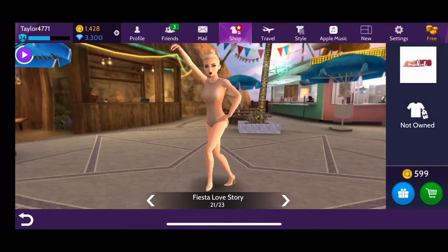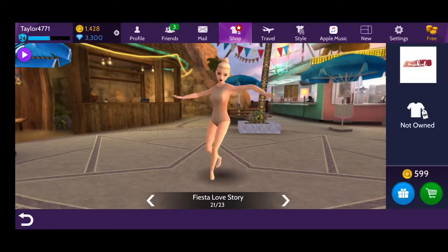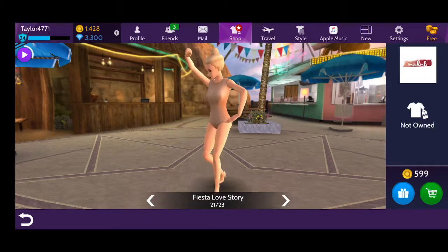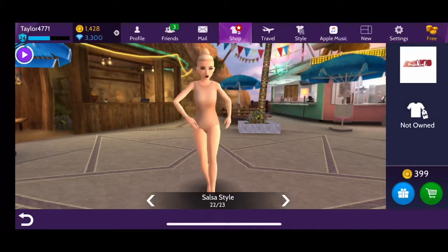Fiesta Love Story. This one is, as you can see, quite slow. It's not really my favourite, to be honest. I'm not a massive fan. I just think it kind of looks a little bit weird, to be honest. But whatever floats your boat, salsa style.